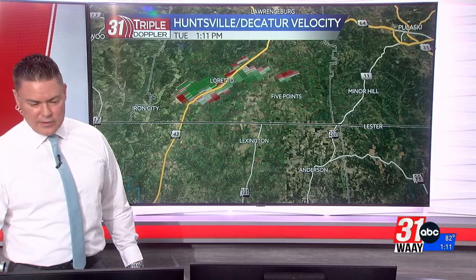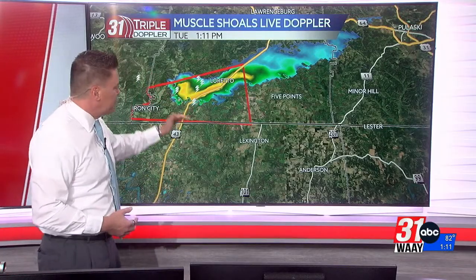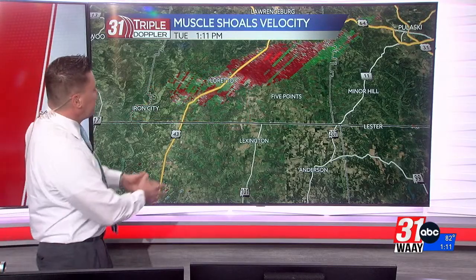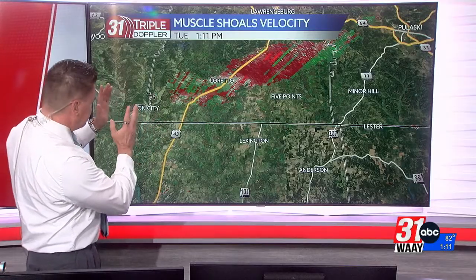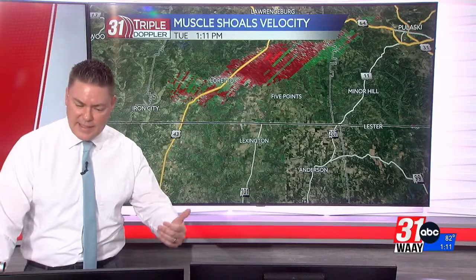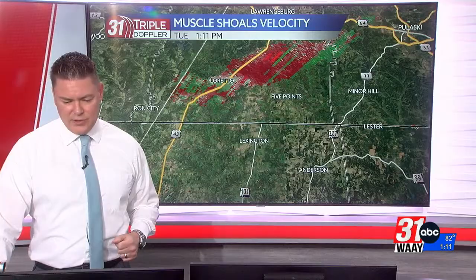Taking a look as well at our radar out of Muscle Shoals. Again, the picture pretty much the same. Strong thunderstorm, again, approaching Loretto, tracking east towards Five Points there in southern Middle Tennessee. As we take a look as well here at the wind velocity with that particular radar, again, this is fairly close. Nothing that really jumps out at me as being a big concern in terms of a tornado threat at this point in time. So hopefully that's a good sign, and that is something that is going to continue.